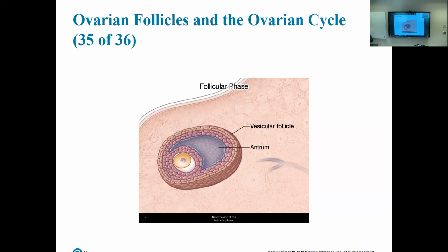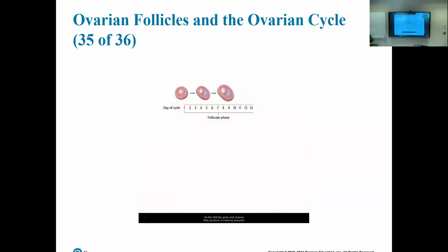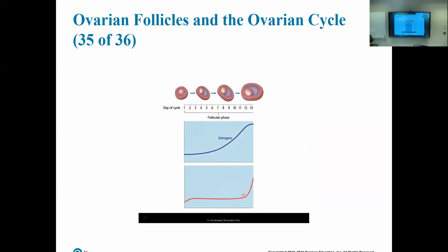Near the end of the follicular phase, the primary oocyte completes meiosis 1 and gives rise to a secondary oocyte and one polar body that will disintegrate. Keep in mind that the follicular phase is primarily driven by FSH. As the follicles grow and mature, they produce increasing amounts of estrogens. The elevated levels of estrogens initiate a positive feedback loop to the anterior pituitary, which results in increased LH production. This surge in LH stimulates the next phase of the ovarian cycle, ovulation.